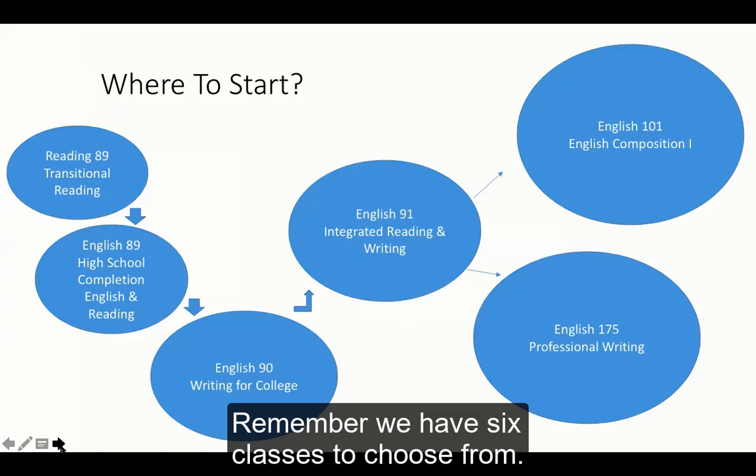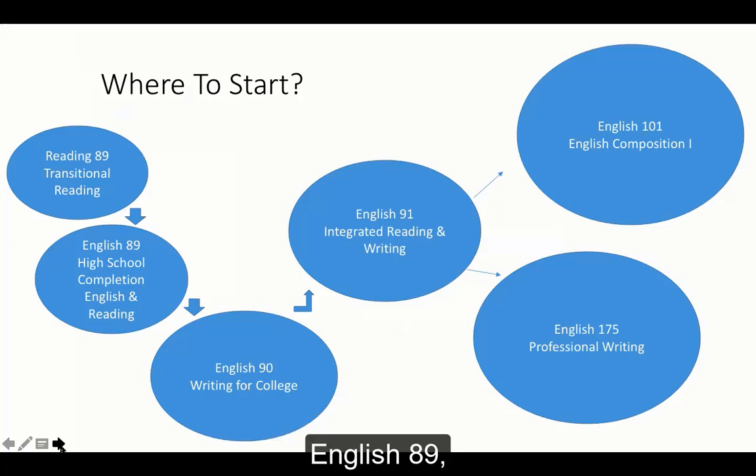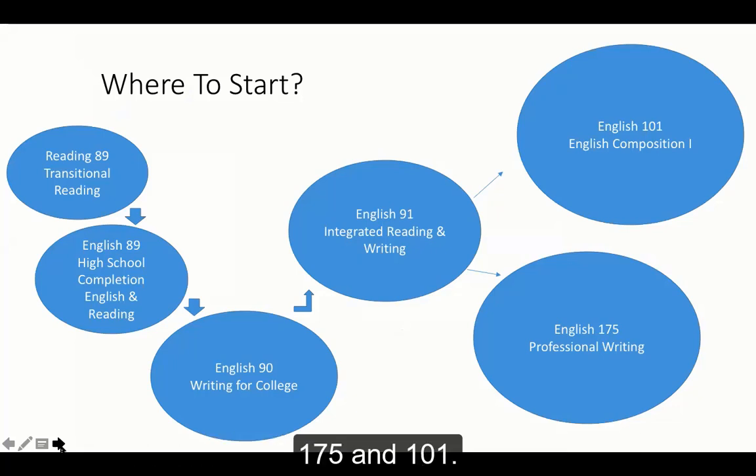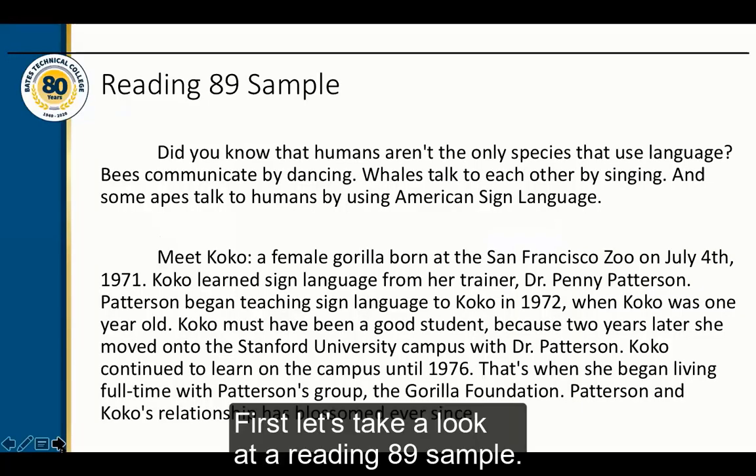Remember, we have 6 classes to choose from as your first English class at Bates. Reading 89, English 89, English 90, English 91, and our 2 college-level English classes, 175 and 101. First, let's take a look at a Reading 89 sample.